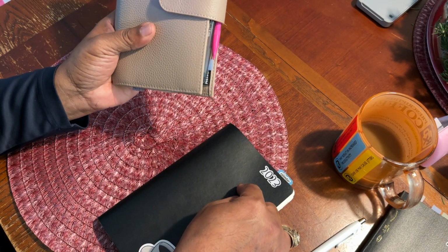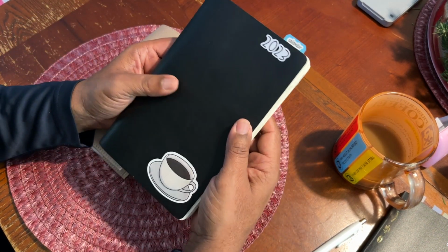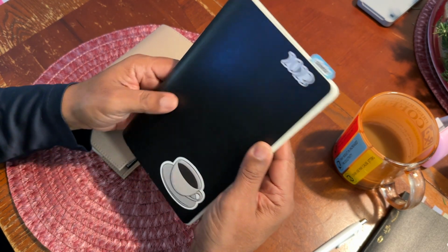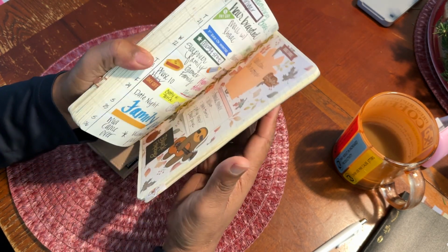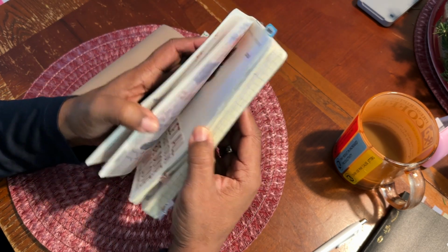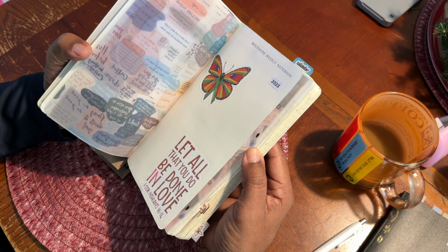Okay. Now, let's talk about this one. This is the yearly one. Again, this is the highlights of the year. How many of these you got? This is my first year completing this, because I am so squirrel that I cannot do a yearly book. And this is my first year doing this. And how do you tab it out, say if I want to go to March, how do I find March?